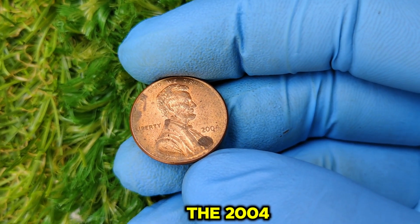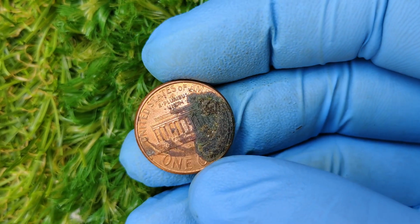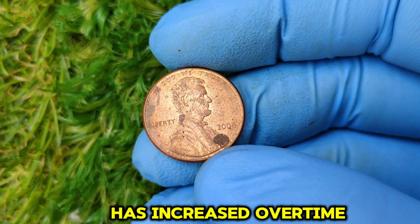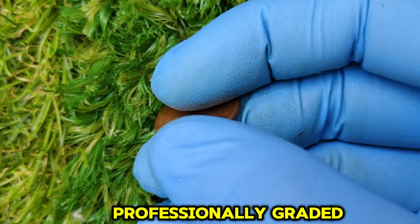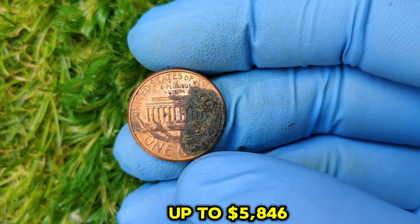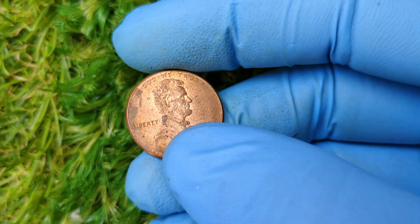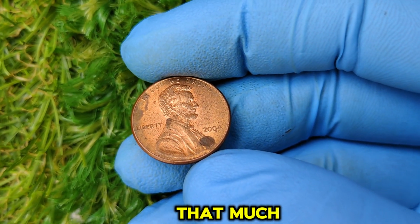The 2004 no mint mark penny is now considered a very valuable error coin, and its worth has increased over time. Today, depending on the condition and whether the coin has been professionally graded, it can fetch up to $5,846 or more on the open market. But not every 2004 no mint mark penny is going to be worth that much.